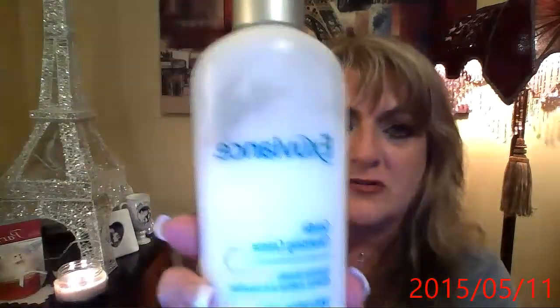And then for cleansing, Exuviance wins. It's their gentle cleansing cream. It takes off your makeup. I just get my hands a little wet under the sink, pat it on, do 1 squirt of this, rub it in all over, and then use a really hot washcloth and just wipe it off, and your skin feels so soft and all your makeup will come off.